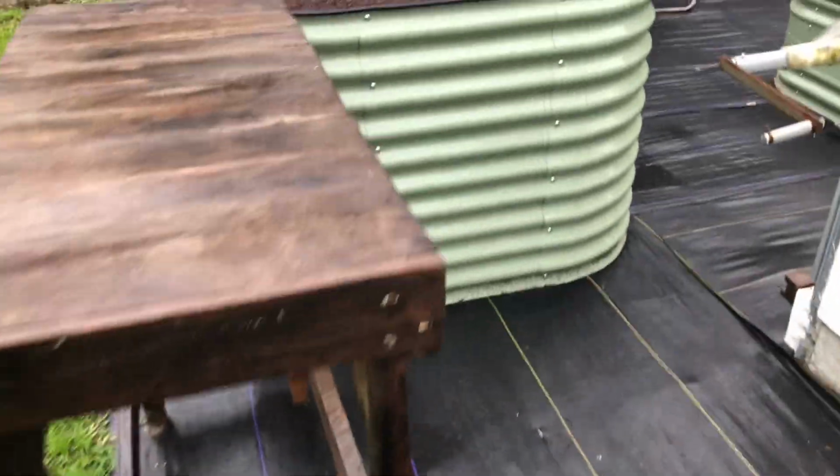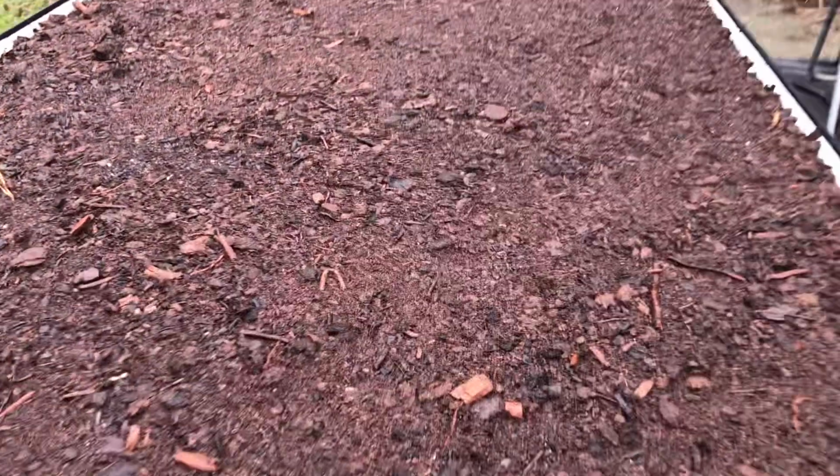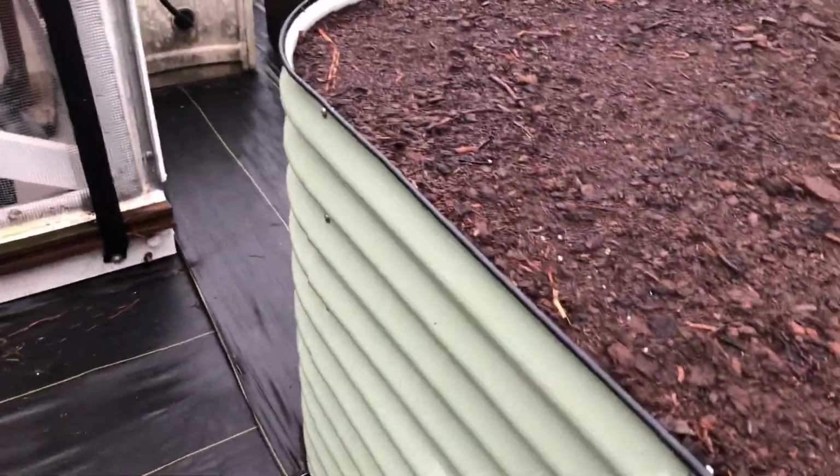Over here in this tall raised bed, I planted some mustard seed, and we'll see how it does. I put a lot of seeds in there, so with this rain going on, maybe we'll get some mustard growing. Mustard is really easy to grow. You don't have to do a whole lot. I've never raised it in a raised bed before. I've always done it in the garden, so that's going to be a new experience.